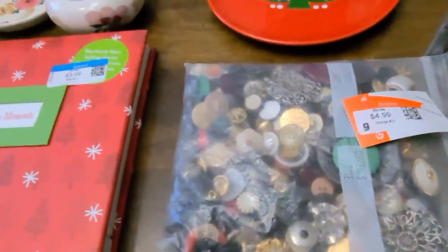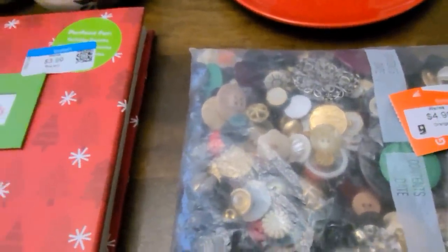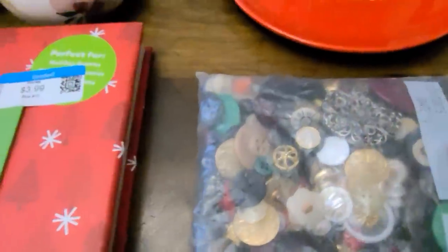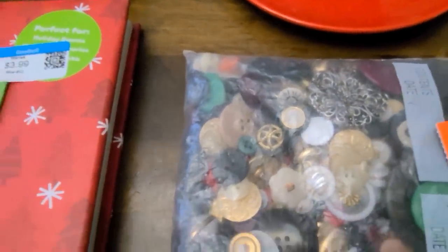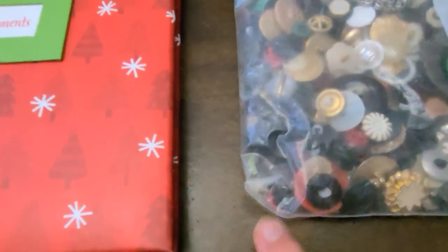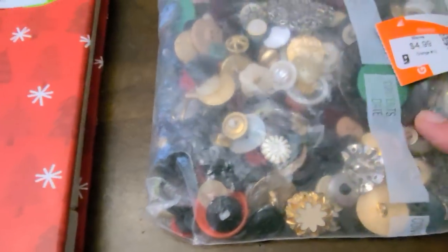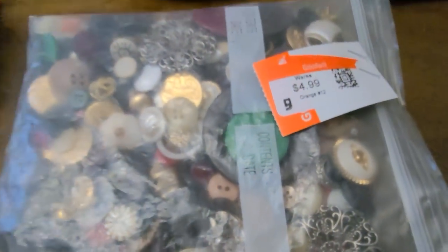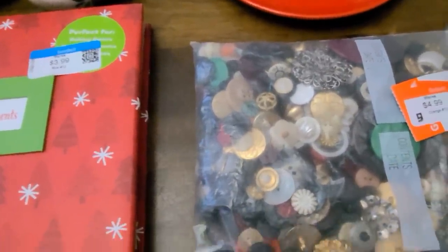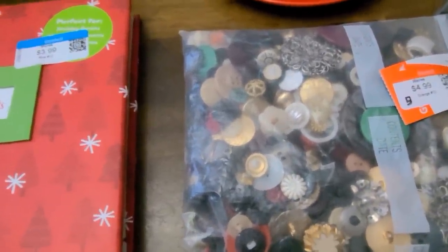Over here is our bag of vintage buttons. I have spotted some gorgeous pieces in here, and if you are familiar with old buttons, I'm sure you will want this bag. Look at these. I paid $5 for them, and I am going to ask $25, or I will take the highest offer.